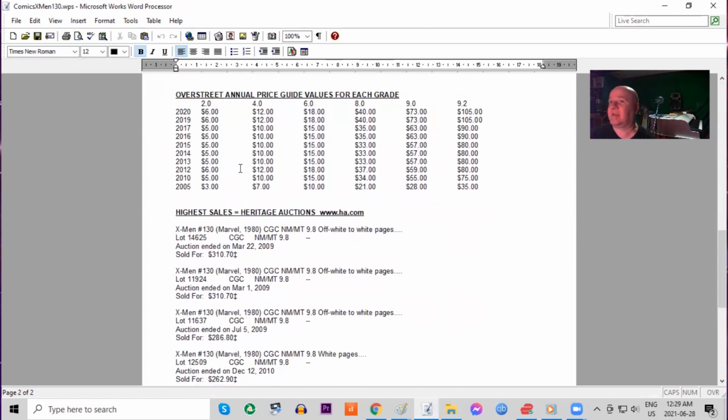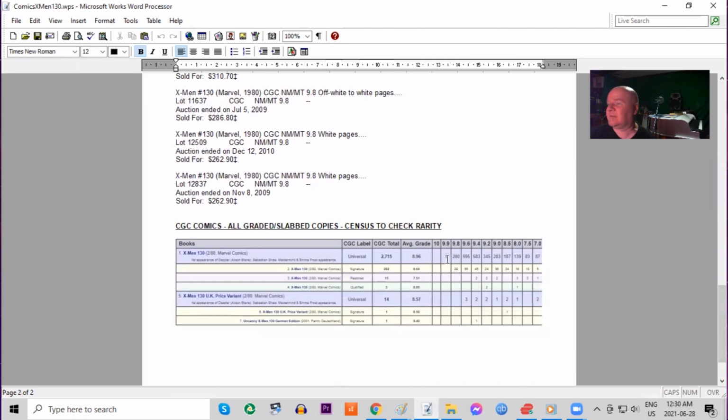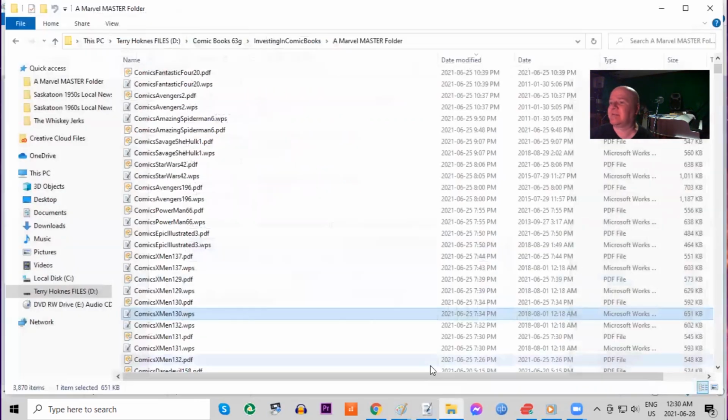Overstreet again, same results. Not much movement at all in lower grades, but in 15 years it has tripled in high grade raw. On the census, we have the 9.9 and 28 9.8s. A lot more UK price variants graded. There's even 3 9.6s.